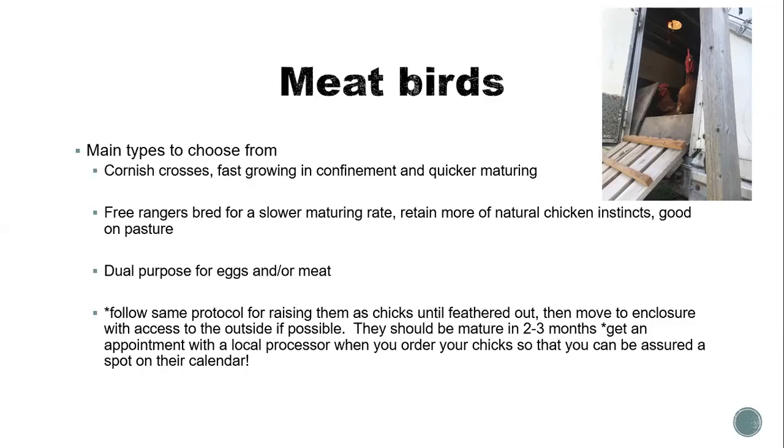So you want to just do the same thing you did when you were raising the chicks for egg laying, but just know that it's a shorter time that you have them, 2 to 3 months. And you want to get on a processor's calendar almost immediately when you get your chicks, because they are very busy, and you want to make sure you have someone to do your chickens for you, unless you choose to do it yourself. And there's a lot of resources on the internet to help you with that decision.